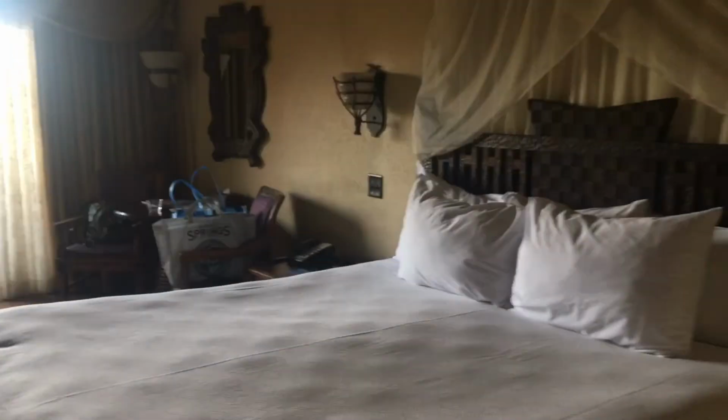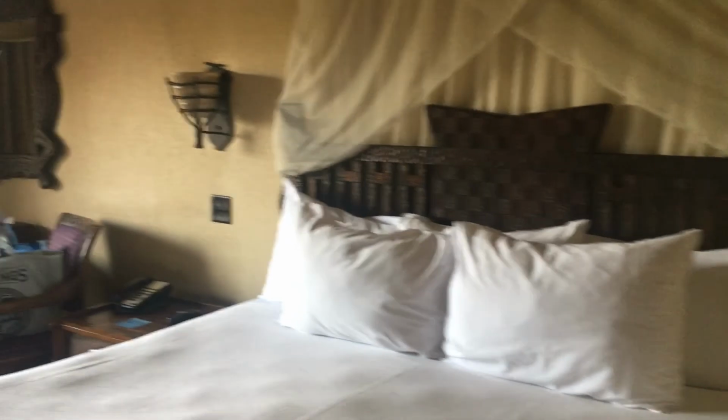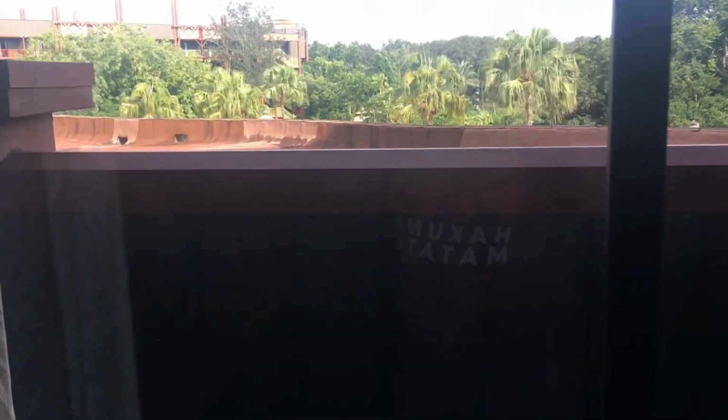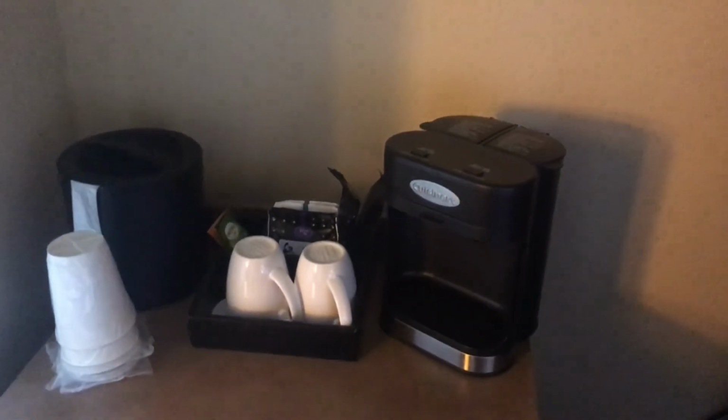So you've got the standard king-size bed in here. Never mind all my garbage there. Cool safari-looking lights. Have a little patio out here. Little daybed, some African art it looks like. Refrigerator if you need it. Looks like a coffee maker, which I don't like drinking coffee in hotel rooms. That's just me because I'm weird.